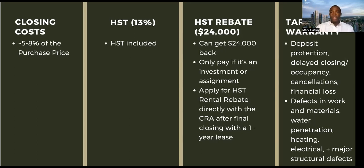However, if you are buying it as an investment, you are providing the CRA proof of a 1-year lease, and you own the property, you can apply through your lawyer, real estate lawyer, accountant, and or the HST rebate companies that are out there to apply for a rental rebate, where within a matter of 6 to 8 weeks, you would get that $24,000 back from the CRA.